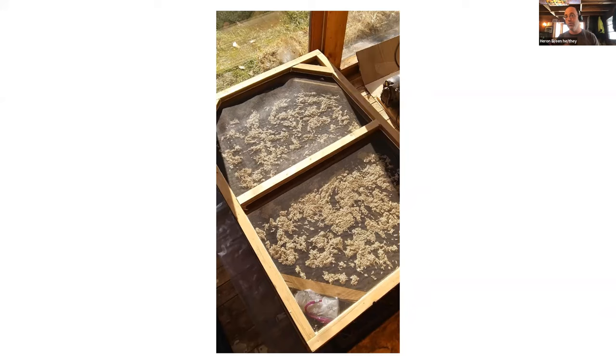And then when I get the chance, I extracted that seed back in early October or late September. I didn't dry it until basically the end of October, early November, when that seed went on racks. And I can talk about racks and drying stuff another time. Thanks very much.